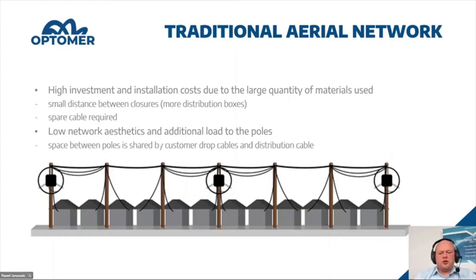If you see the condition of the very old poles, you can understand that another element of the network can be really dramatic for the success of the whole network. So that's the traditional aerial network, just general information.